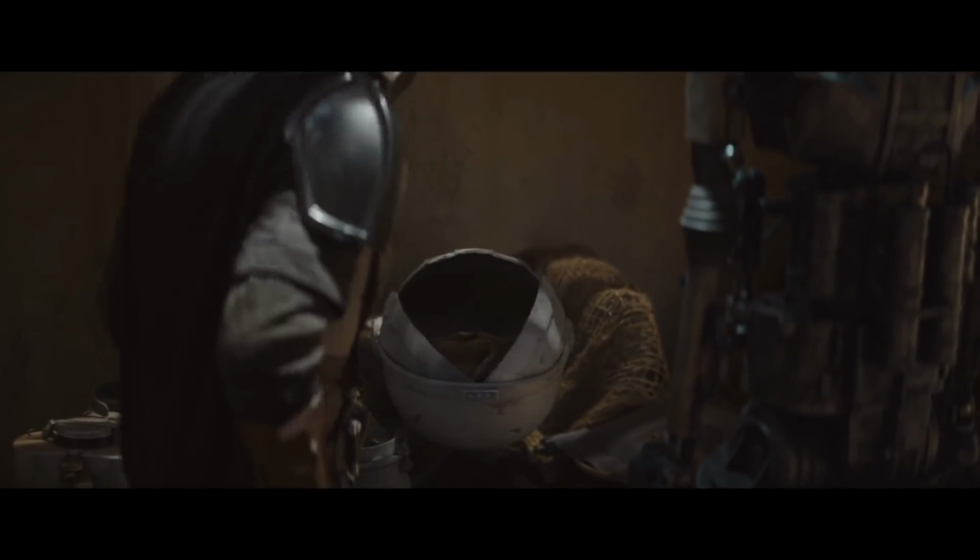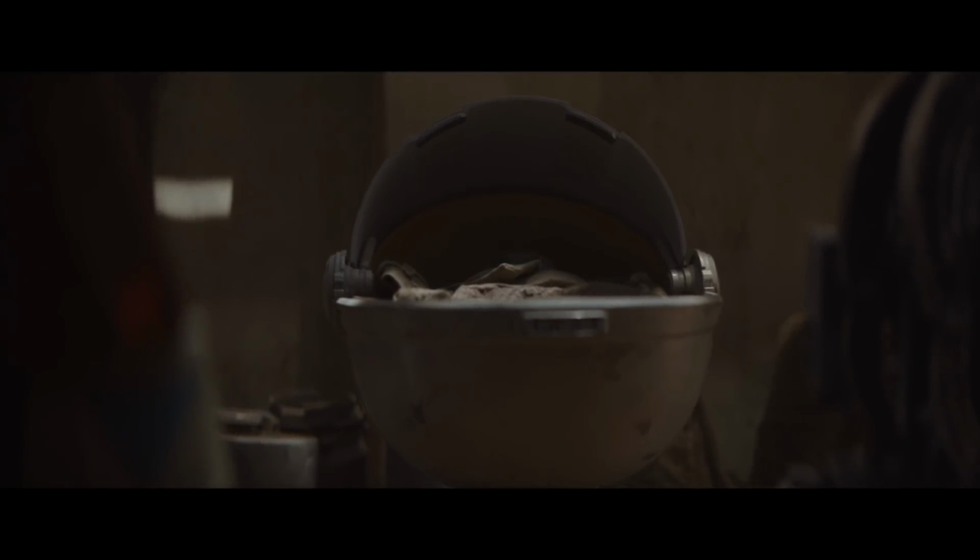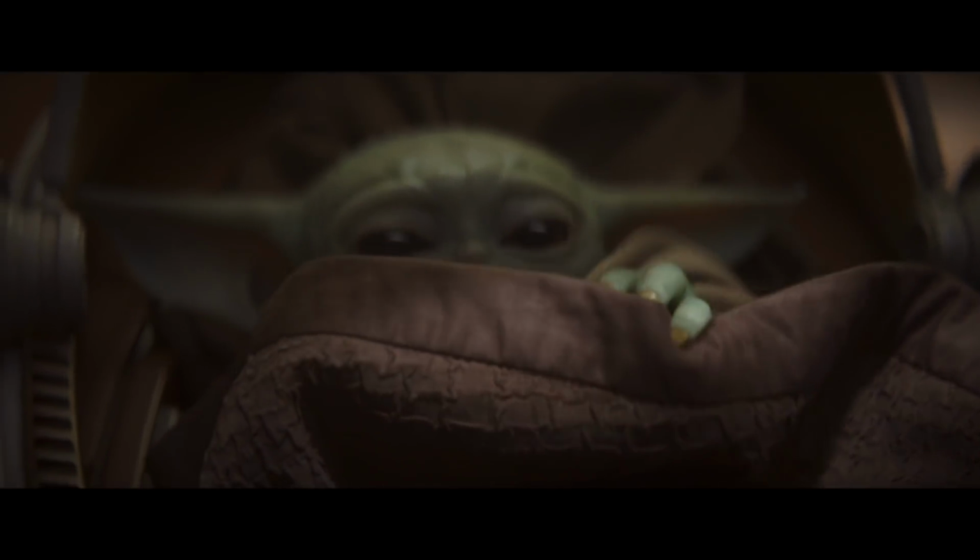So I think it could be highly likely that this little green baby is the result of Yoda and Yaddle getting it on, or at least it's the result of something created from Yoda and Yaddle's DNA. I mean, Darth Plagueis and Darth Sidious did love cloning things after all.